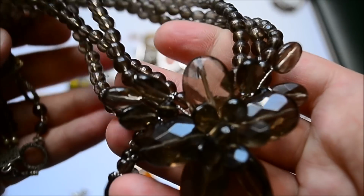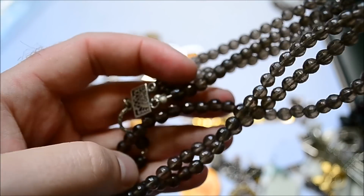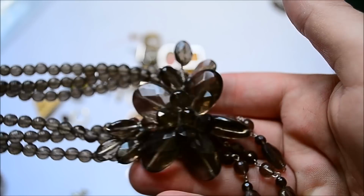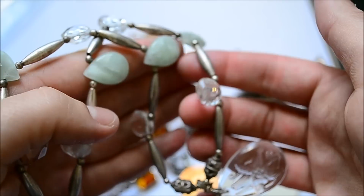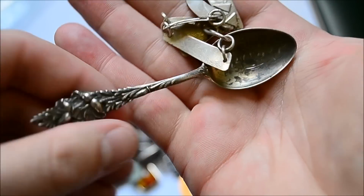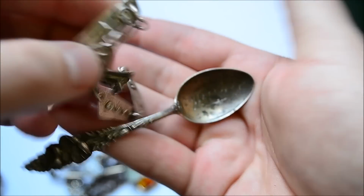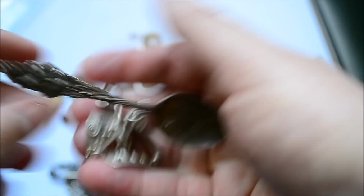One of the best pieces in the little junk jewelry box lot I bought was this nice crystal sterling piece. It's got a designer name on it somewhere, but it was kind of nice. Another sterling necklace, a homemade kind of thing. And a little sterling spoon, and a funky retro silver bracelet.